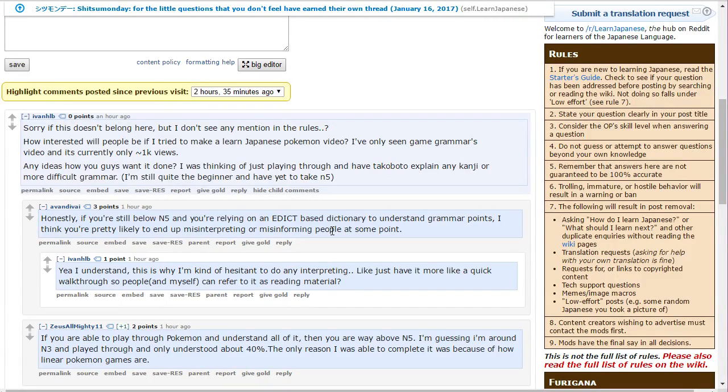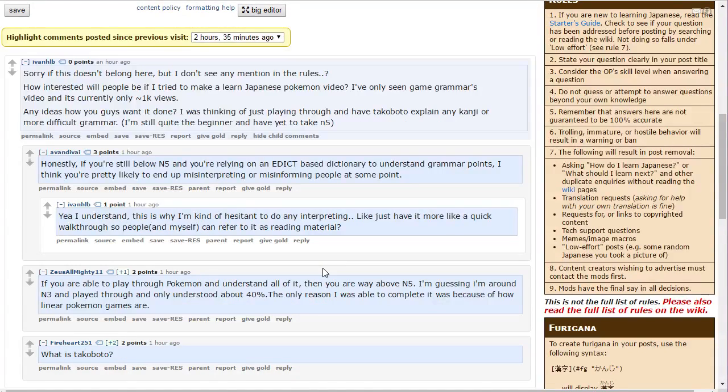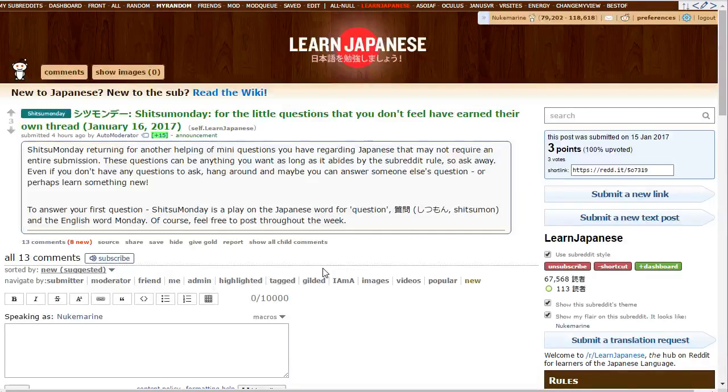Sorry if this doesn't belong here. I'm interested in people trying to learn Japanese through Pokemon. Wait, what? I've only seen grammar videos on it. Yeah, don't depend on the dictionaries to understand grammar. Go to a grammar book if you're going to have somebody help. And a good thing about helping to understand grammar, and this is probably the reason why I feel I do need to make a video for Tae Kim.